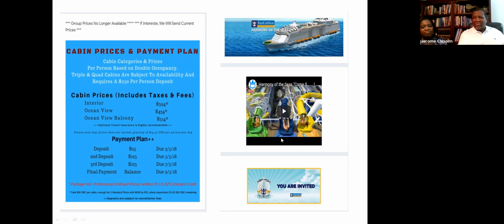In that Google form, while we won't play it here, we were able to include a video of the new cruise ship. They get to click on it and get a preview of the ship itself. That generates excitement about the cruise, and that's what it's all about, the visuals. And of course, I love using this part of the slide that says you are invited.